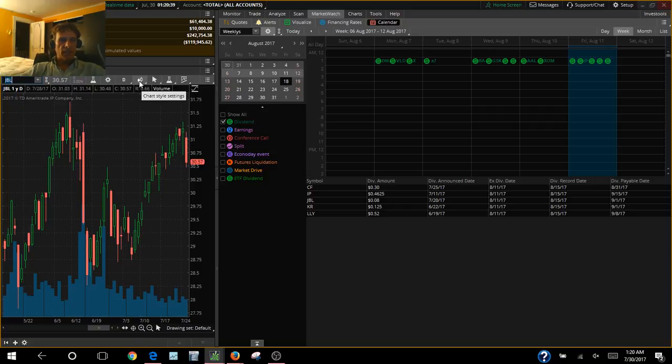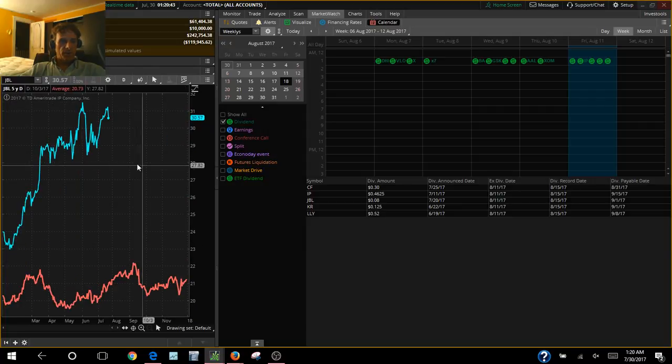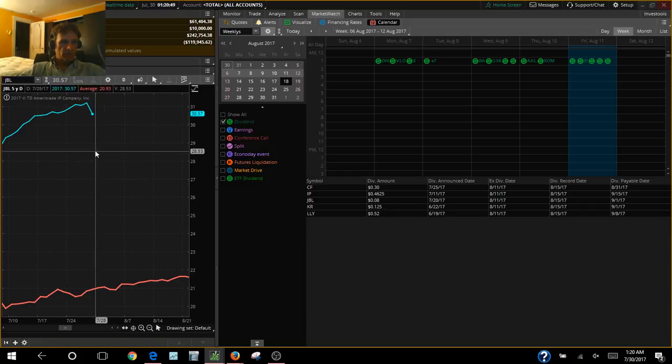Let's take a look at the seasonality. What does it normally do this time of year? Okay, that looks better than the first two we looked at. This is a clear sign of a steady upturn for the next week or two. That makes me feel better than the other ones.